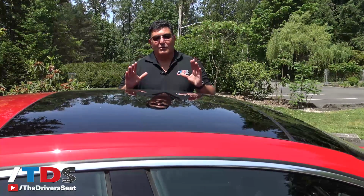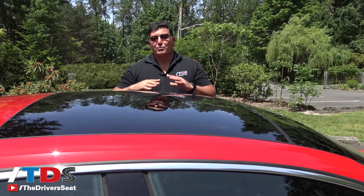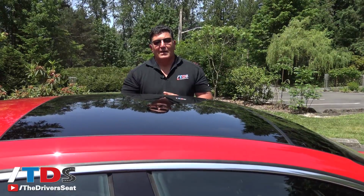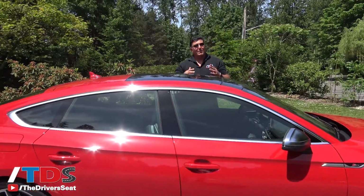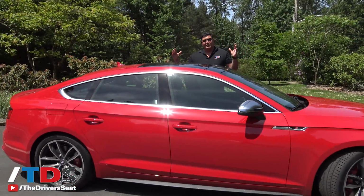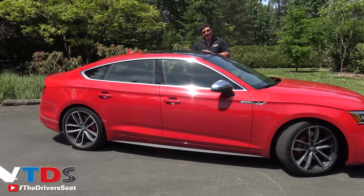I think it's a great vehicle for the segment and should bring in some new buyers for the Audi brand. As we mentioned, only one true competitor, the BMW 4 Series Gran Coupe, but pretty much anyone who's in the market for a compact luxury sedan might be looking at this Sportback.